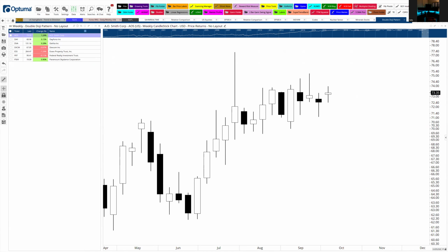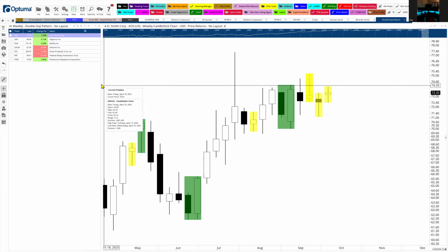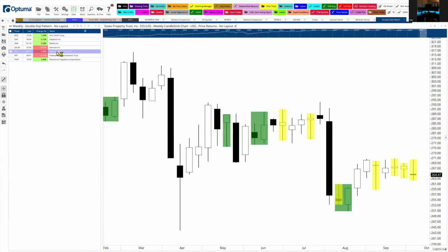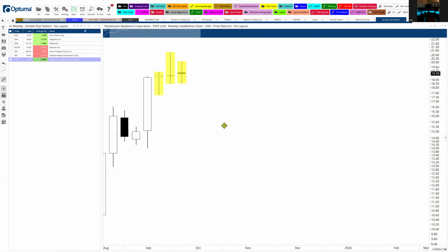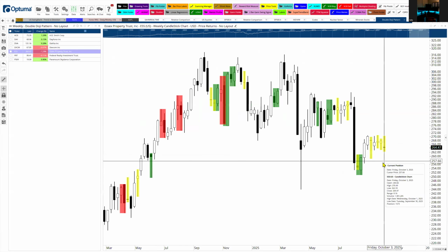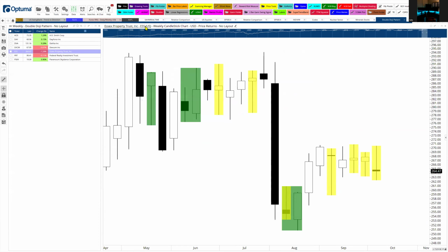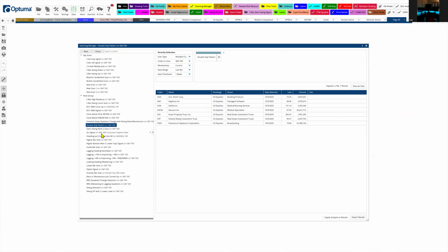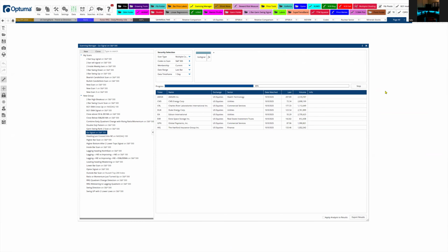Oh, this is, that's a double doji. Wow, the triple doji, not double. There's two here. Wow. Oh, this Paramount, PSKY, is just running out of gas. There's nothing I like, to be honest. Go signal. Hmm.